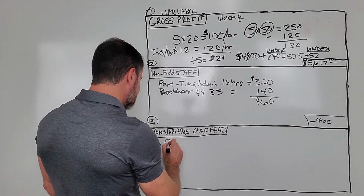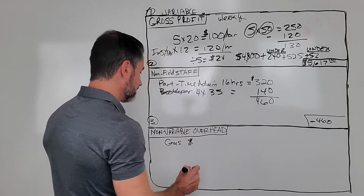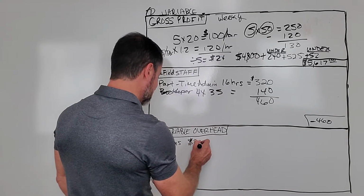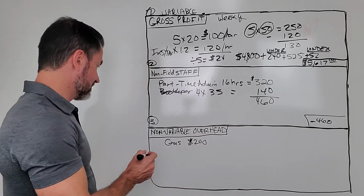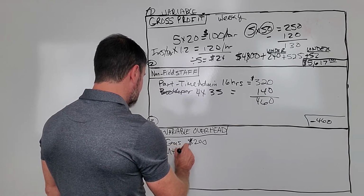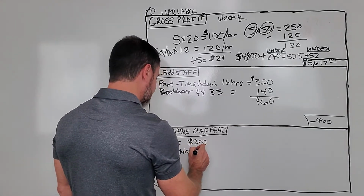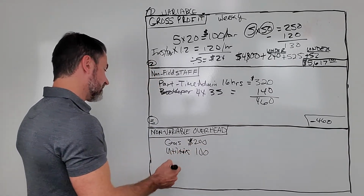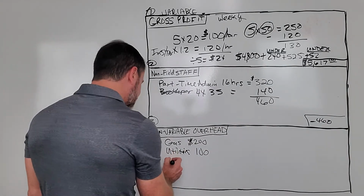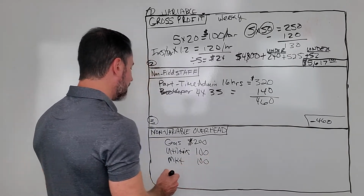So let's go gas. This is a week. I'm going to say with Joe Biden in office, this is at least probably $200. And you've got, let's say, utilities. If you rent some kind of little office, maybe it's just a surcharge. We're putting stuff in here for the sake of the exercise. 100. What are some other basic overhead items? Say marketing, just little dinky stuff you do on your own, $100.